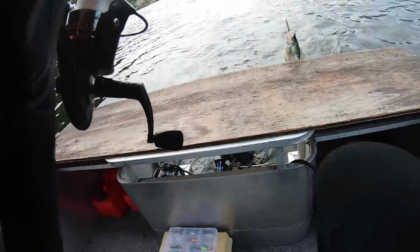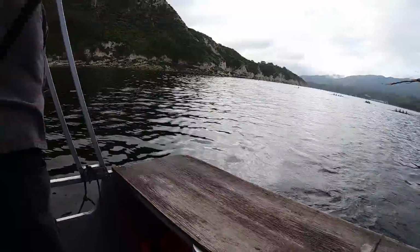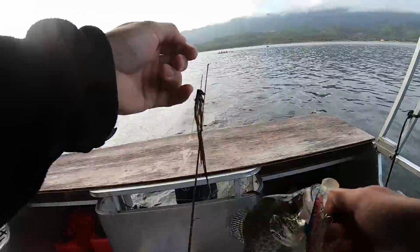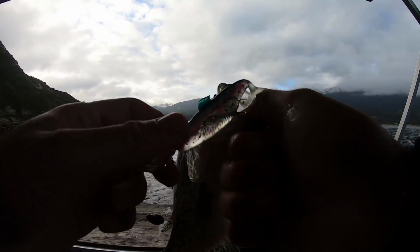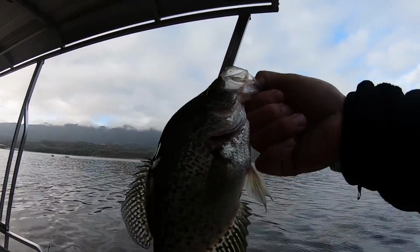On the Panther Martin. Whoop. No, that's the last thing I do. Crappie on the Panther Martin. Are you kidding me? Wow. Look at this thing. On the Panther Martin. This thing was just supposed to be a flasher. Oh, that's awesome. First one on the Panther Martin.